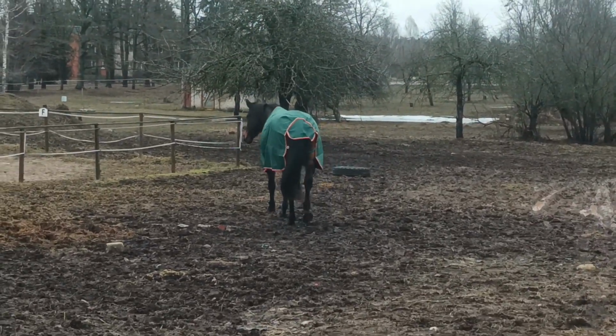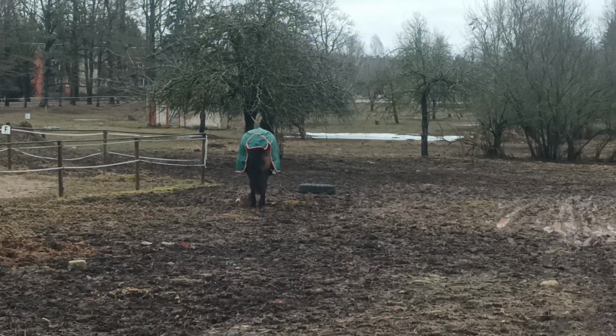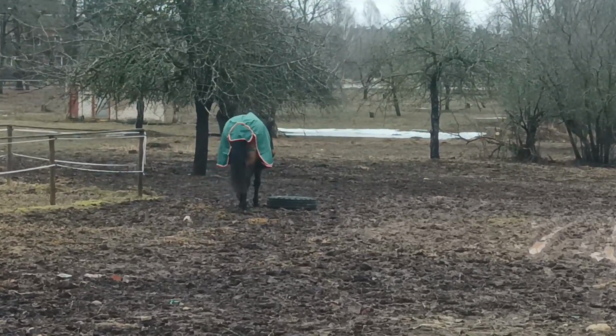Aw, sleepy girls. A brand new rug. Off to rule the world.